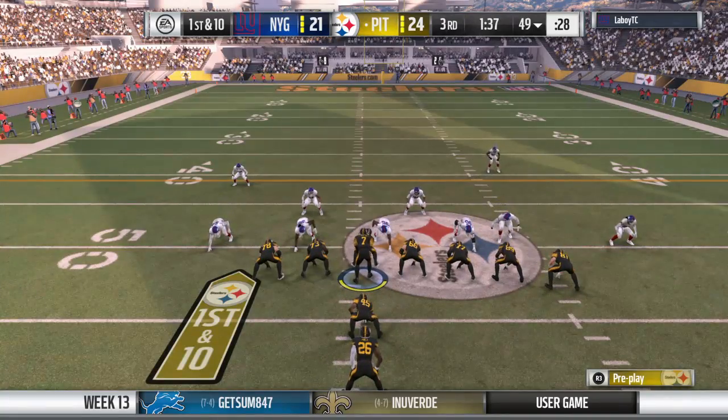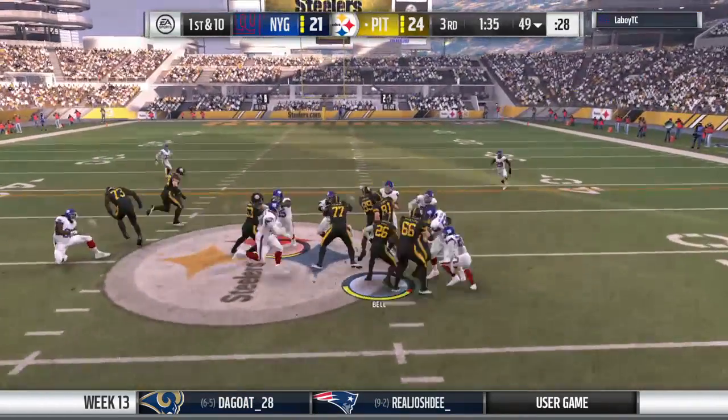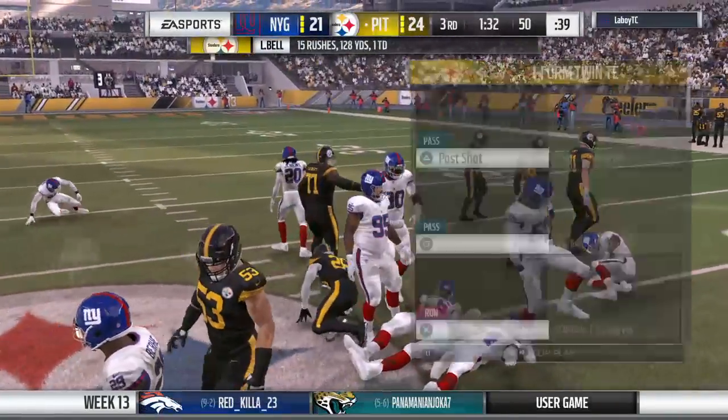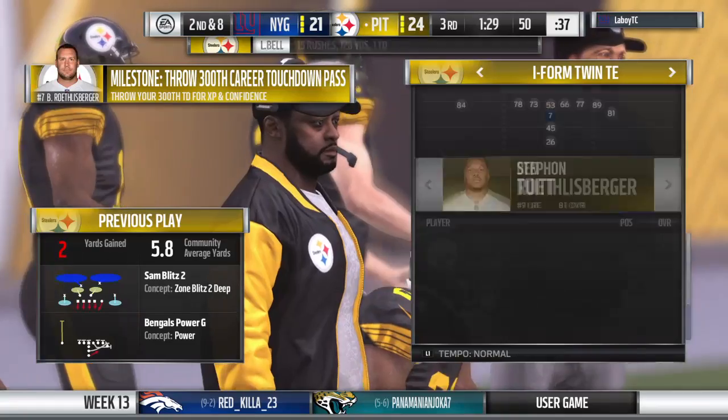They come out here in the eye. They'll start the drive with a carry by Bell. Takes to midfield, but no further. Just a yard there. Olivier Vernon brings him down.